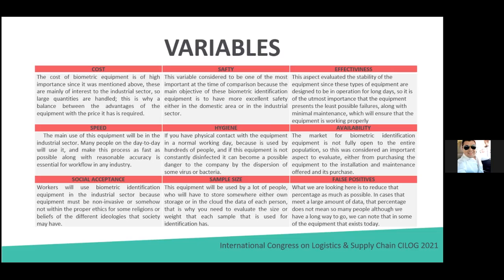Hygiene. If you have physical contact with the equipment in a normal working day, because it is used by hundreds of people and this equipment is not constantly disinfected, it can become a possible danger to the company through the dispersion of some virus or bacteria. Availability. The market for biometric identification equipment is not fully open to the entire population, so this was considered an important aspect to evaluate, from purchasing the equipment to the installation and maintenance offered in this purchase.